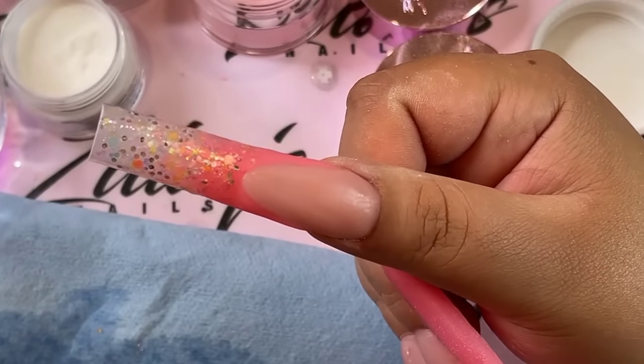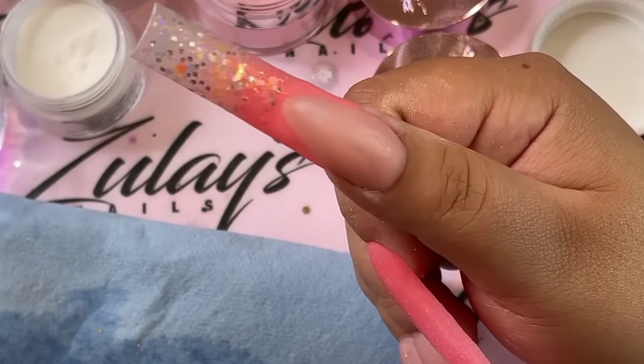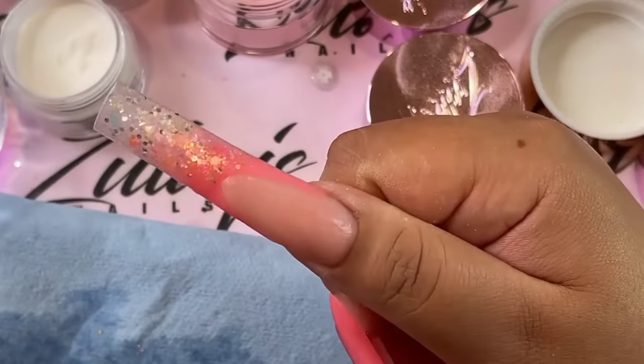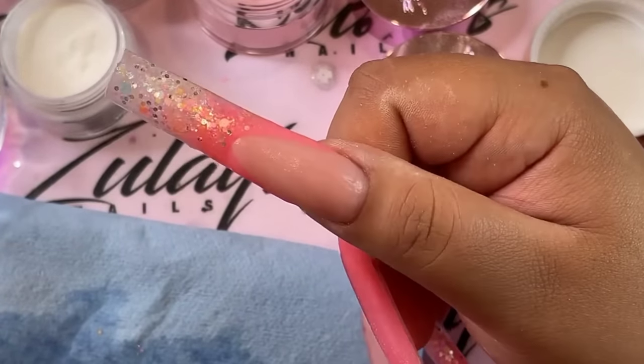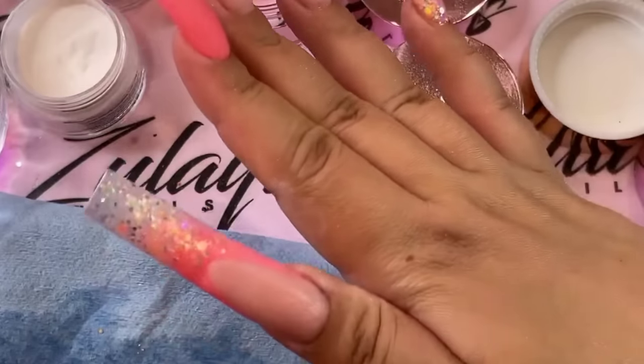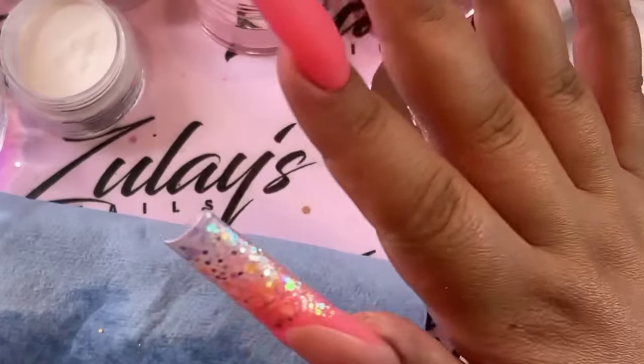I have never seen that type of nail done. Now I get the dip. Mm-hmm. Doesn't that look so cute? Ooh, I love how you put that. So beautiful. Definitely gonna have a flower up in here. Ooh, ooh, ooh.